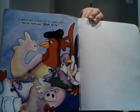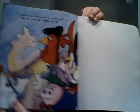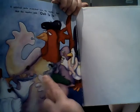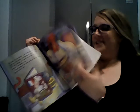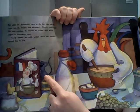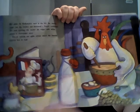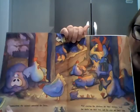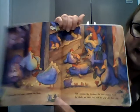So did you see the animal that was there all the time in the background being sneaky and helping them? There's one right there. It's the mice. You see it? The mice were there the whole time helping out all the other animals. You see him? There's a mouse right there. He was reading the French cookbook and telling the rooster how to make the recipe. That's how we cook a lot of times, is we look at a recipe. So that's one reason we learn how to read, so we can read recipes and know how to cook.